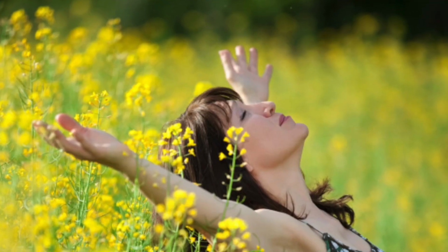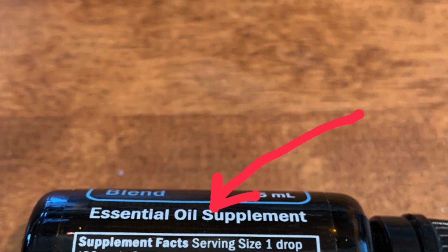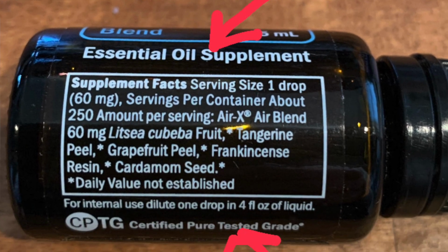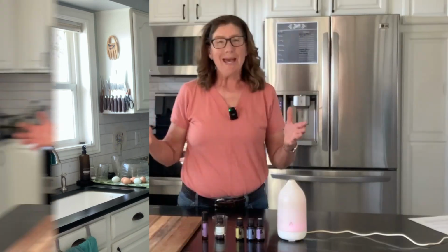Peppermint oil is your best friend when it comes to opening up your airways and reducing spasms in the respiratory tract. It's perfect for asthma, bronchitis, or those pesky seasonal issues. Plus, its cooling properties are great for hot flashes and fevers. Talk about refreshing. Warning, only use certified pure tested grade essential oils, because 80% of essential oils in stores and online are adulterated. But how do I use these oils exactly?